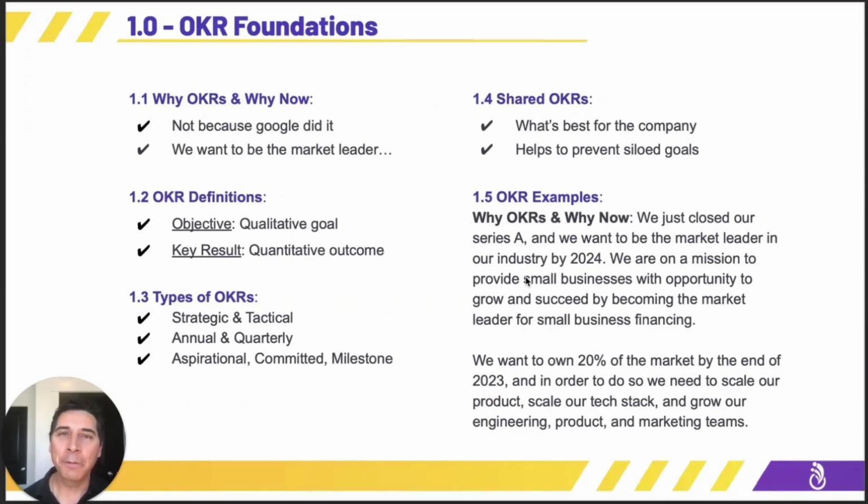So during our OKR Foundations webinar, we looked at a number of different areas, but we started off by asking the question, why OKRs and why now? And why it's important for organizations to understand that question when adopting the OKR framework.